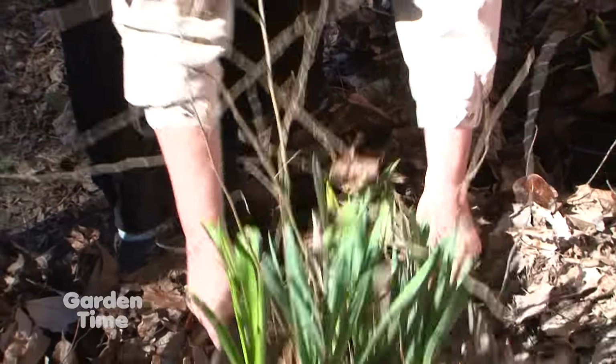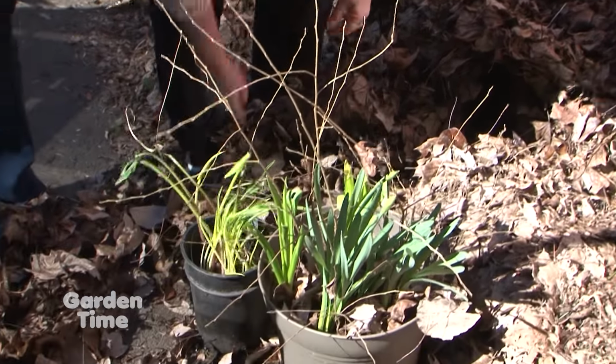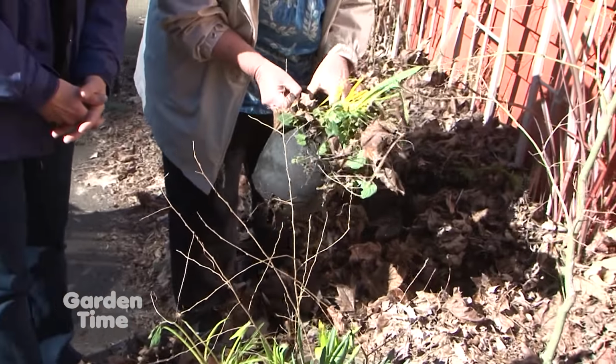Yeah, and I started to do these pots a few years back. It's so much easier to just clean them up, put them out, let them bloom, and then put them away, so that you don't have to have all the bulb debris. Oh, the old foliage once they're bloomed. Sure, you just move them. Perfect.